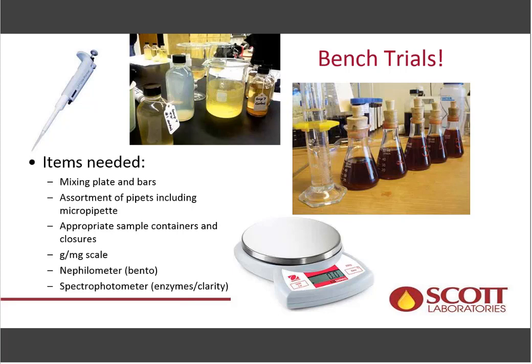Also, a good scale or a combination of scales. Especially with bench trials, you're dealing with very small amounts of fining aid, for example, or tannins. And so you're going to need the ability to weigh out small amounts. You can also do serial dilutions, but this can take a lot of time. So that scale I showed there is a very economical scale. That's probably $80. If you wanted to get a little bit more precise, you're starting to talk $300 to $500.